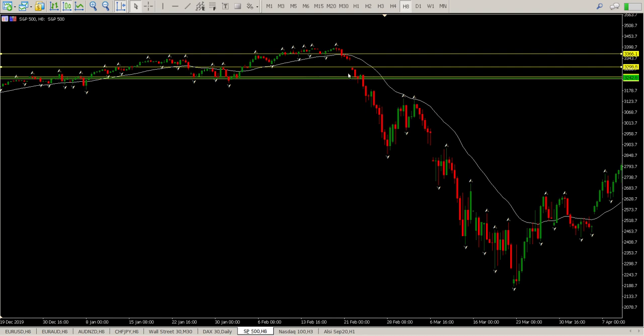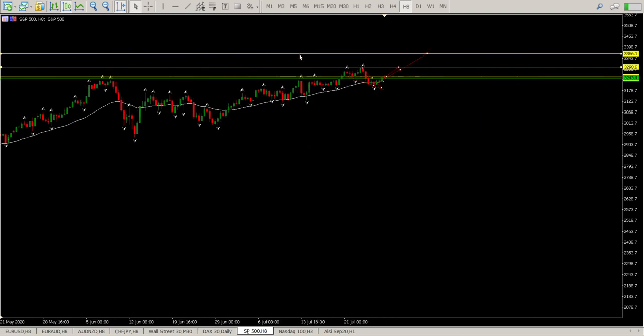So first level is pretty much back to where we were, underside of the gap. Next one is gap close and the underside of the top structure here. And yep, that's more the play that I'm looking at the moment.